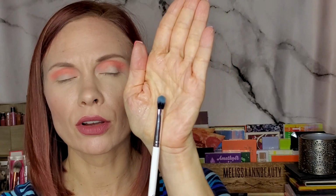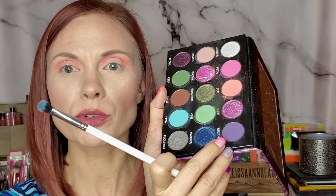Oh my gosh, you guys look at that. So pigmented. That color is beautiful. And I'm just kind of pushing the shade right where I want it. Next, I'm going to take my ColourPop E1 brush. It's just kind of a smaller, more like a crease blending brush. And I am going to take Nectar, which is this purple shade, and that's going to go on my outer V.